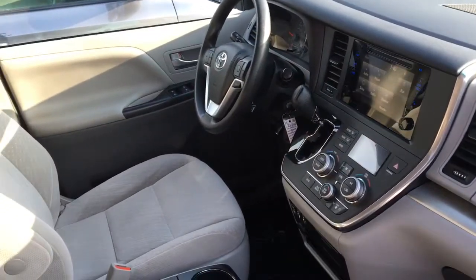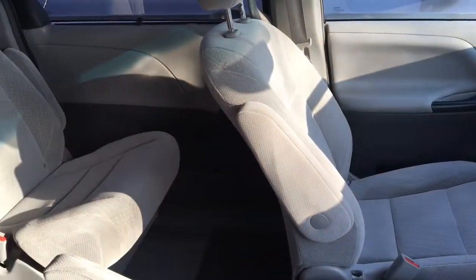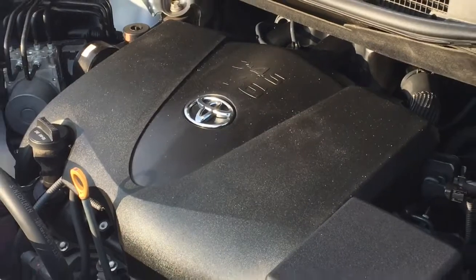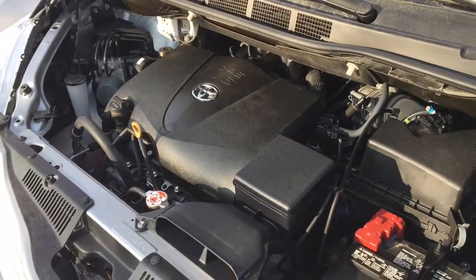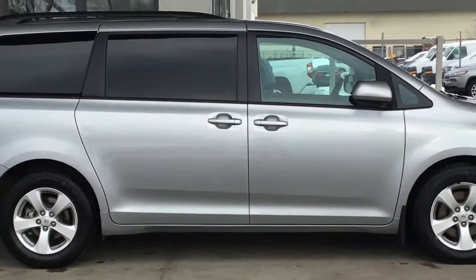In the back, you'll find second row captain chair seating, loads of legroom, and dual power sliding doors for easy access. The engine bay is clean and power comes from a direct injected 3.5-liter V6 engine mated to an automatic transmission and front wheel drive. Travel in comfort in this 2017 Toyota Sienna LE.